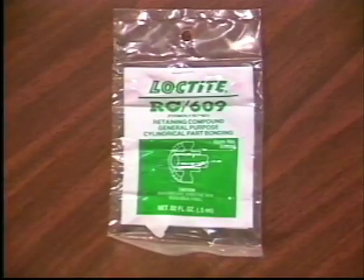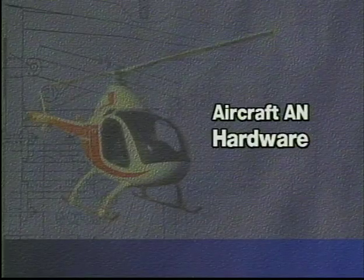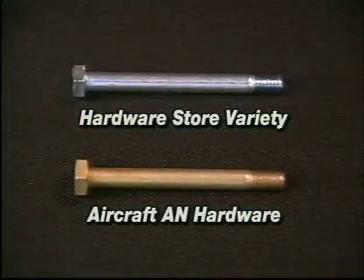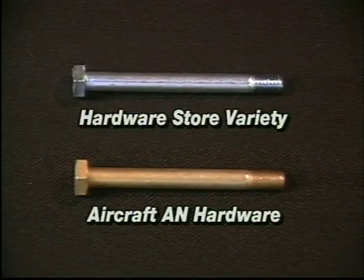Several types of hardware are used on Rotorway helicopters, including standard AN hardware and various military specifications, MS. Do not substitute the original hardware with bolts from lesser strength material. Hardware store variety nuts and bolts are normally mild steel and are not heat treated. AN hardware is twice as strong as most mild steel bolts of the same size.